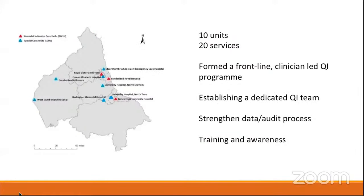So I undertook a quality improvement exercise in our network, which included 20 services. And we formed a frontline clinician-led QI program. And some similar programs were being run elsewhere in the country. We established a dedicated QI team, strengthened our data collection and audit processes, and employed people specifically for that. And we undertook intensive training as well as awareness exercises amongst all the units that you can see on your left.